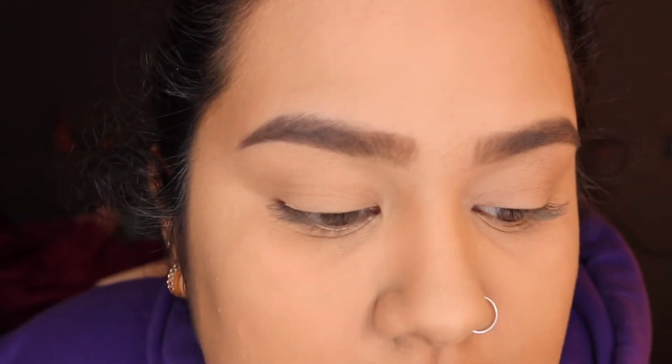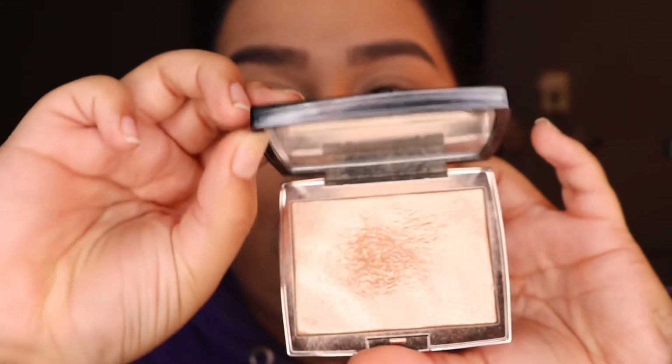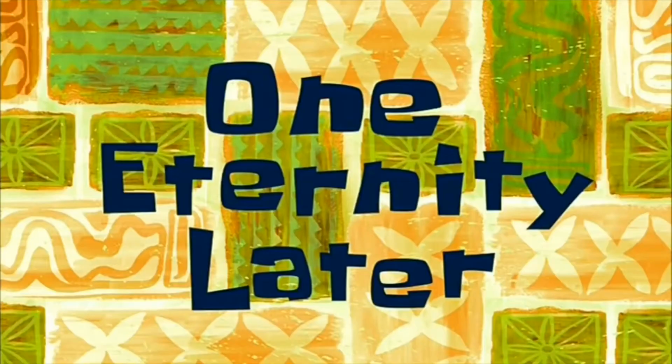Then last but not least, I do go in with highlighter. Any Anastasia highlighter I love, my Jeffree Star I love, but usually my go-to is, and they need to release this again so I can get a new one, because I'm gonna hit pan, the Anastasia Beverly Hills Amrezy highlighter. I basically just put it on the high points of my cheeks, my nose, my chin, my cupid's bow, under my brows, in my inner corner. Basically everywhere.